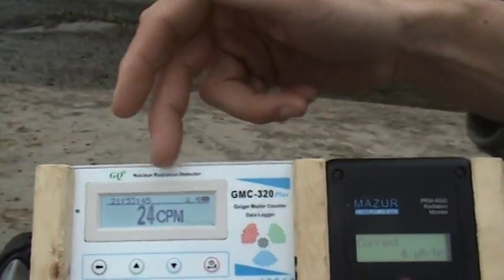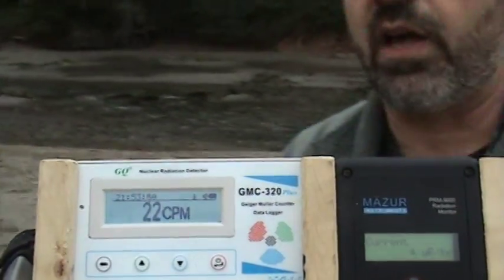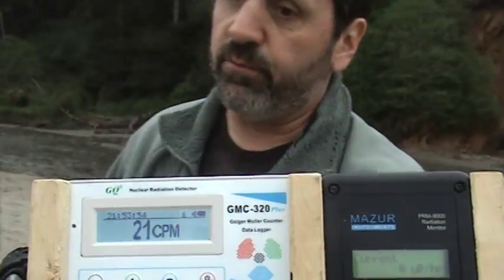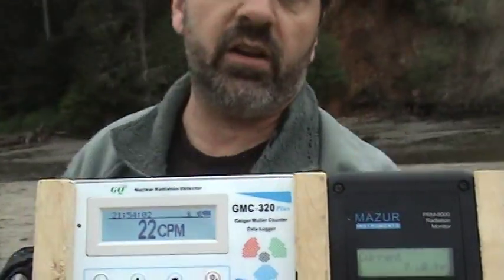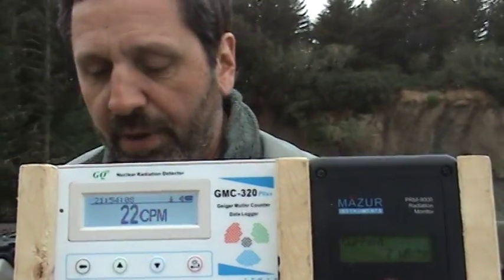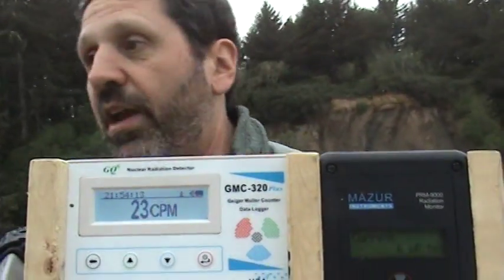6 microroentgens, 24 counts per minute. We're walking back. If you know the reveal, you know what's coming next. So of course we're not getting any radiation here from Japan. With the Geiger counter, you're never going to detect anything. But everybody on YouTube seems to think you can take a Geiger counter, it's going to go crazy on the west coast, and you're all going to die from Fukushima. Of course, the Fukushima death cult is a liar. They have an agenda.